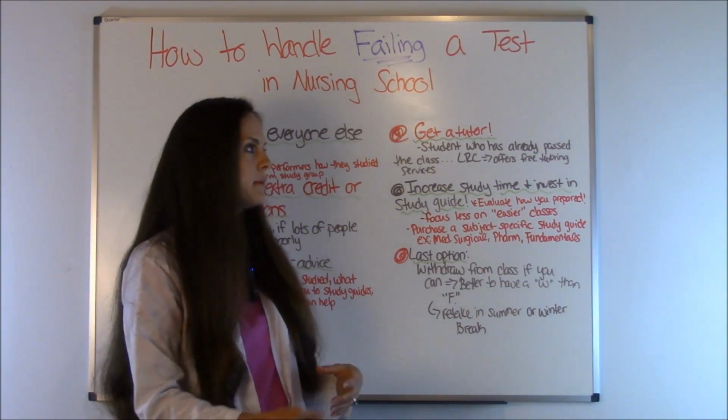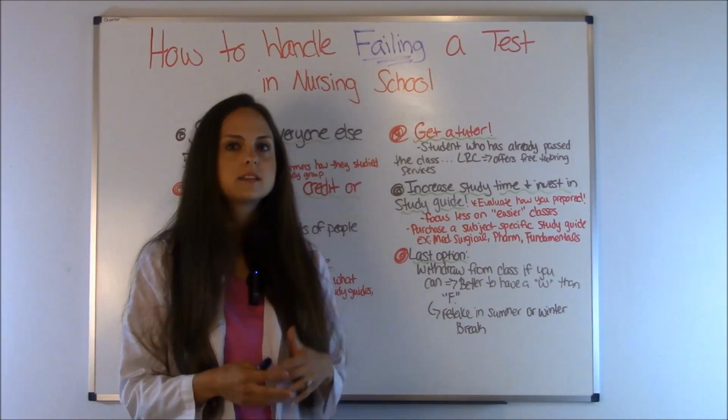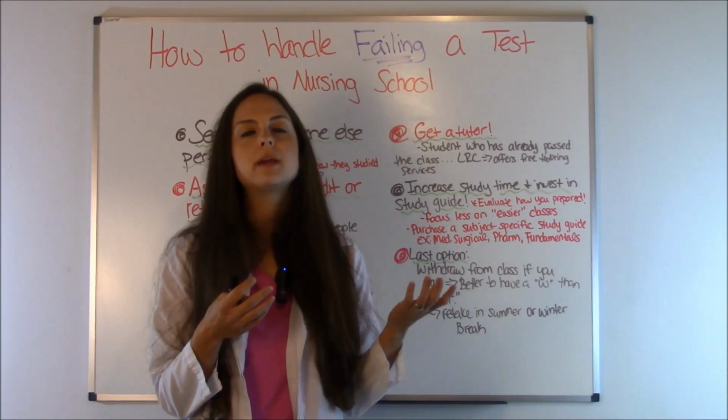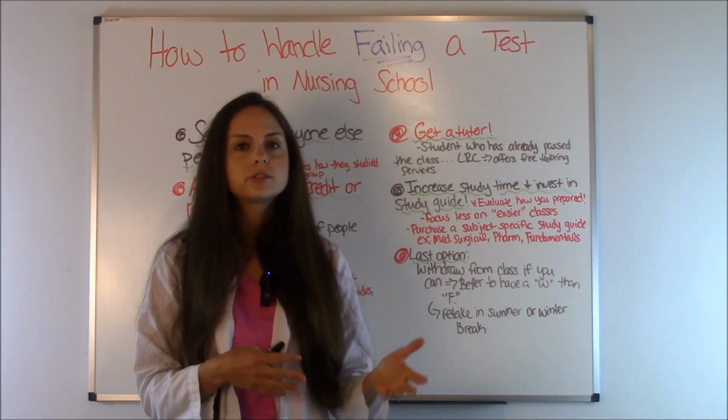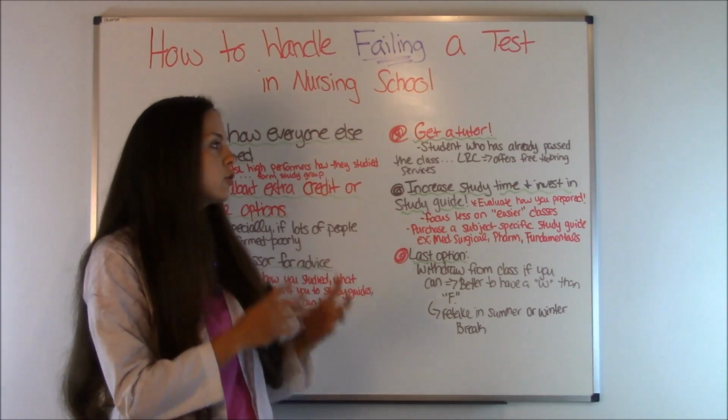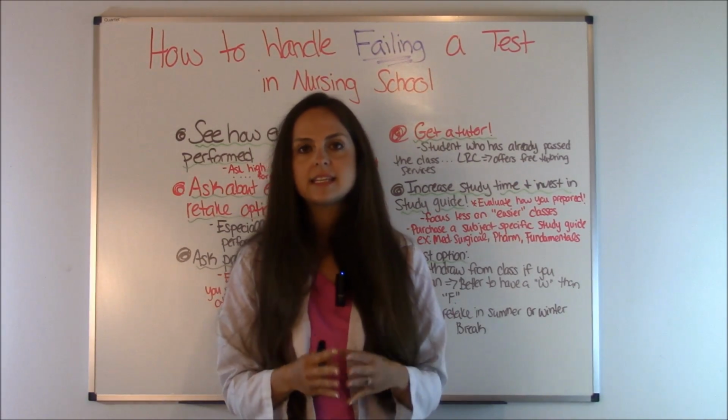And if you don't have that, maybe you want to look into forming something like that because it's super helpful. And of course, some universities have tutors you can pay for, but free is always better. Okay, next, increase your study time and invest in a study guide.